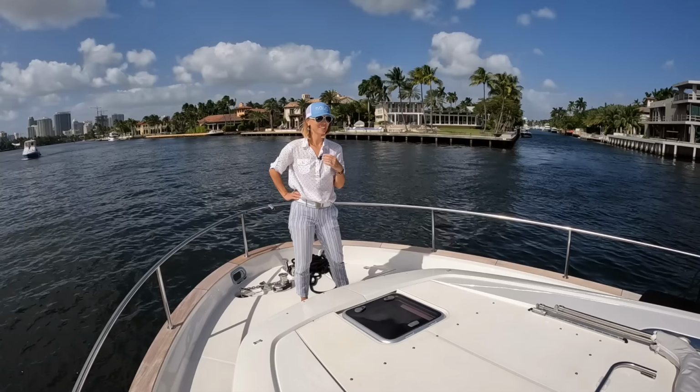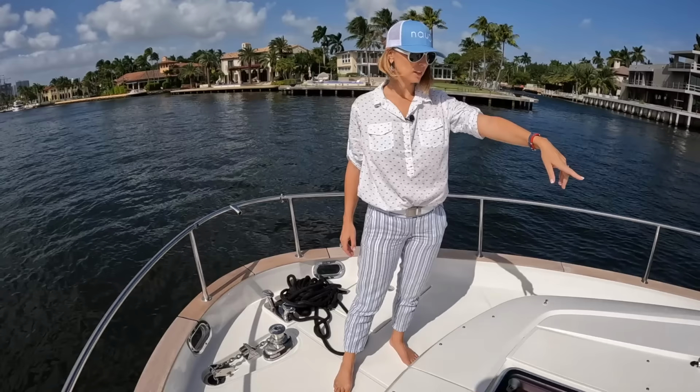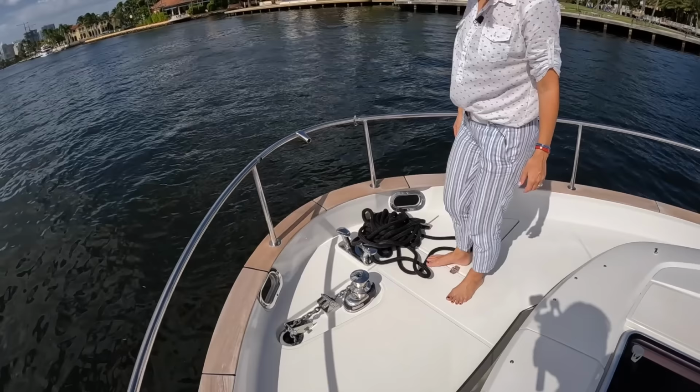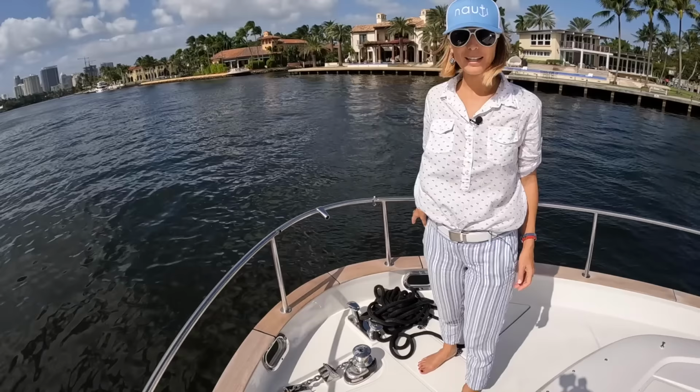We have the bow. Really nice layout cushion, actually. Yeah, so you have the bimini that you could put up. That looks like a little backrest for the cushion. Exactly. And then I was a bad deckhand and I just threw this line here because I wasn't sure where it's supposed to go. So that's me. That's not how it's normally supposed to be.